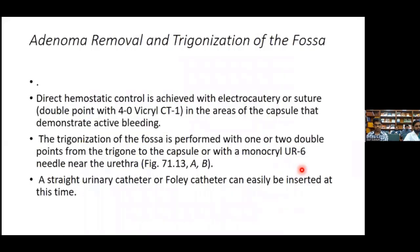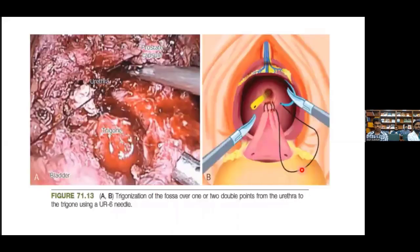The next step is adenoma removal and trigonization of the fossa. Direct hemostatic control is achieved with electrocautery or suture in the area of the capsule that demonstrates active bleeding. Trigonization of the fossa is performed with one or two double-pass stitches from the trigone to the capsule, or with a Monocryl UR6 needle near the urethra. A straight urinary catheter or a Foley catheter can easily be inserted at this time.